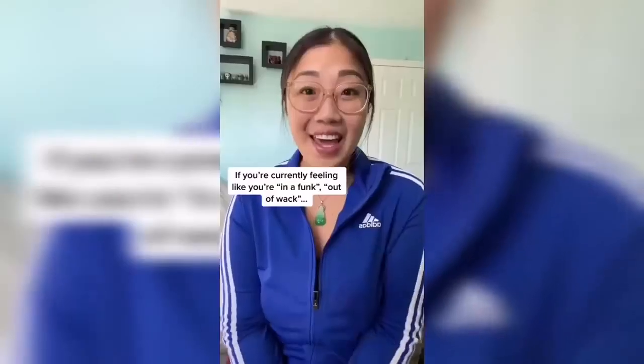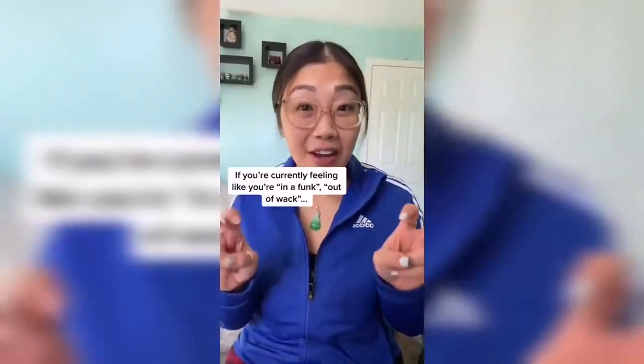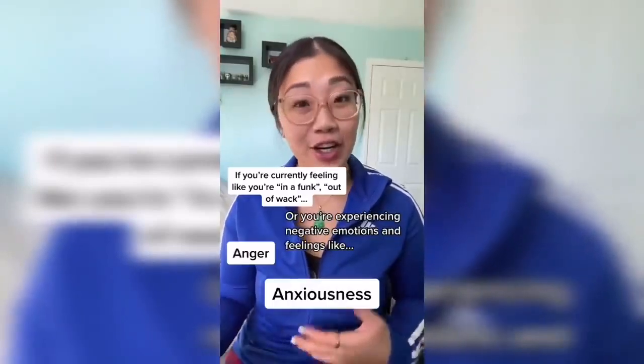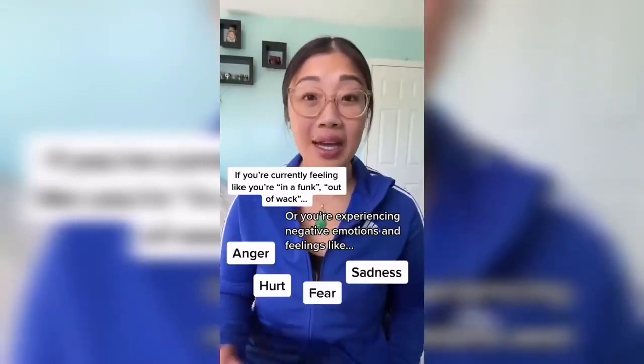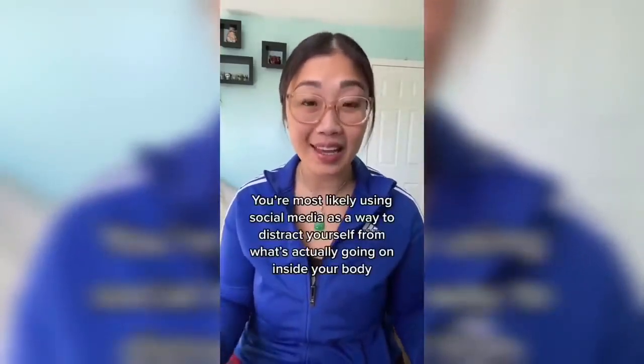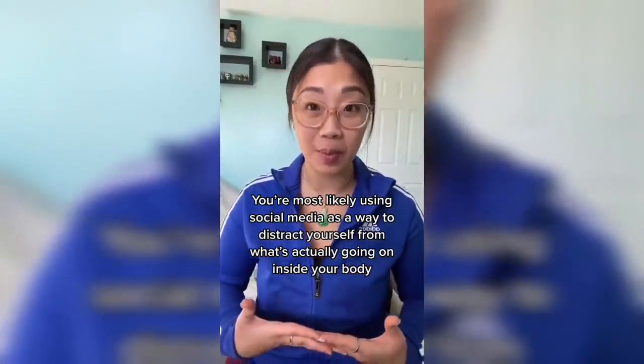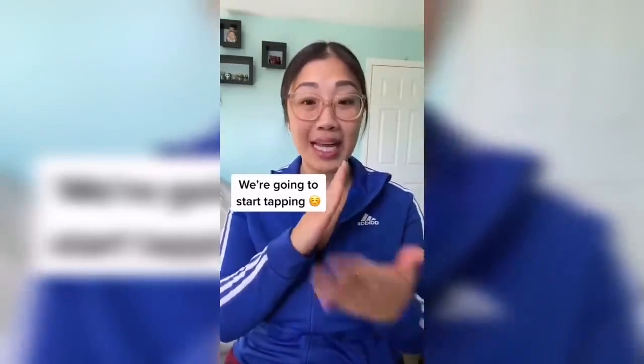Take care. If you are currently feeling like you're in a funk or out of whack, or you're experiencing negative emotions and feelings like anger, hurt, sadness, fear, guilt, shame, then I want you to stop whatever you're doing because you're most likely using social media as a way to distract yourself from what's actually going on inside of your body. So what I want you to do right now is roll your shoulders back and start tapping.